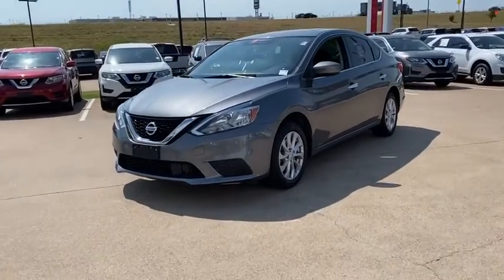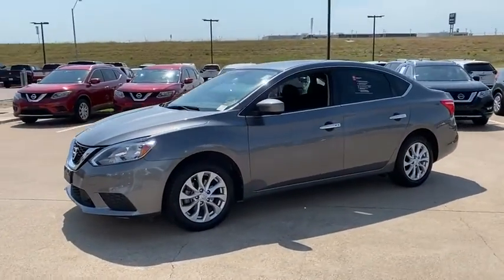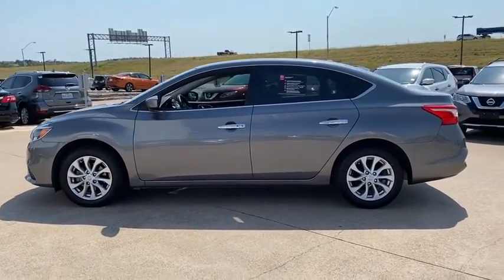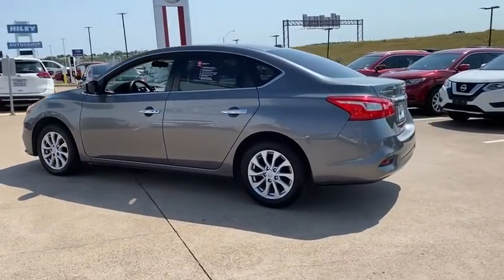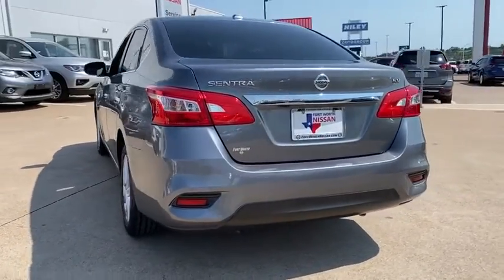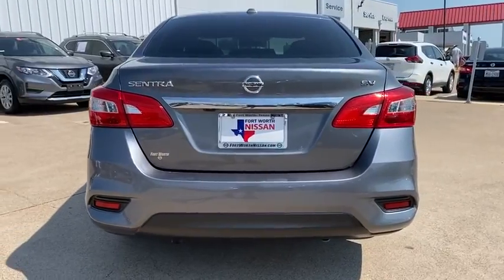Take a ride in the 2018 Nissan Sentra. With its spacious and versatile interior and stellar fuel efficiency, the Nissan Sentra is the obvious choice for anyone who wants to enjoy a stylish and comfortable ride. This vehicle has less than 35,000 miles.